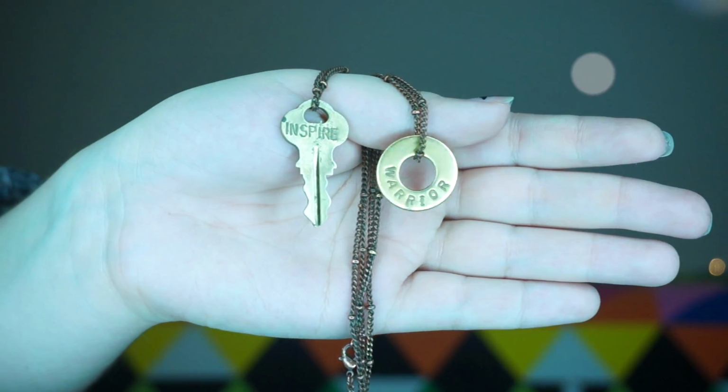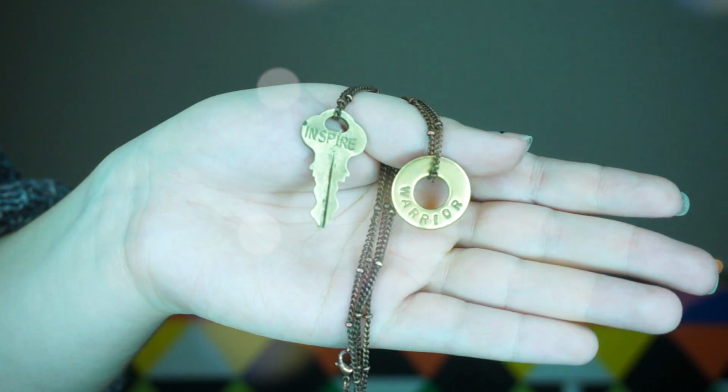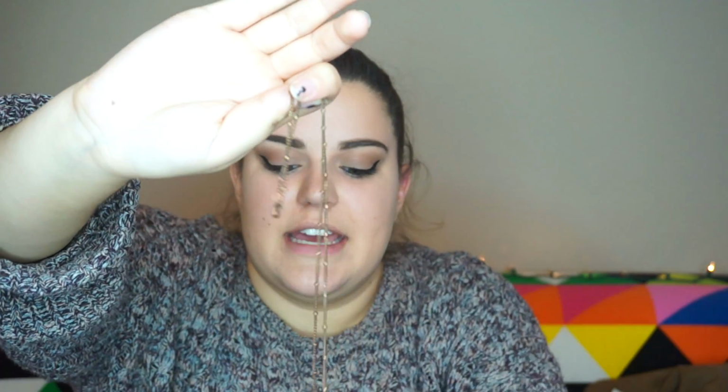Again, this will come as no surprise if you watch my videos. You will know that I'm obsessed with this. But these are, one of these is my giving key, which was given to me by a friend for graduation. And then this little circle down here is a My Intent pendant. This one says Warrior, this one says Inspire, and I have them on my Intent chain. I love this so much. I'm sorry, I'm sick. This is by far my favorite jewelry piece of the year. It's really the only one I wore all year long, and I wear it almost every single day. I love it, love it, love it so much.